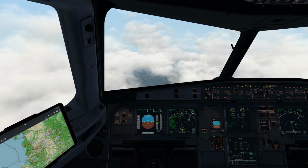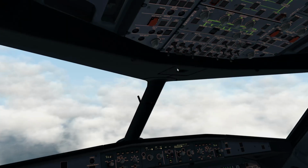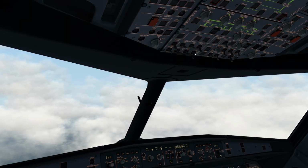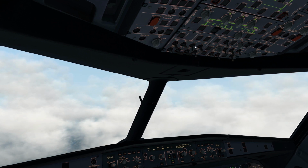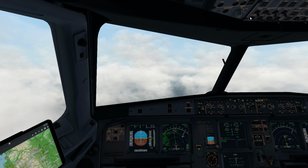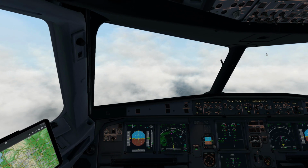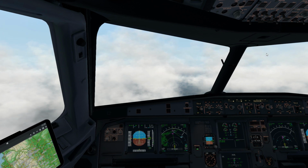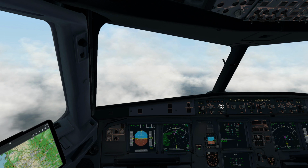Down through 7,000, landing lights are on. Stick some other lights on just for the sake of it. The wind doesn't really need to be on yet, and nor does that. So, for the sake of being proper, I'll just leave it. Okay.